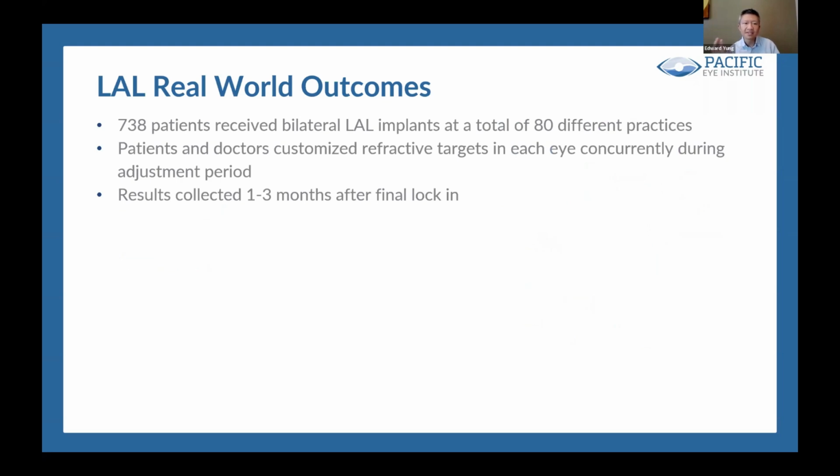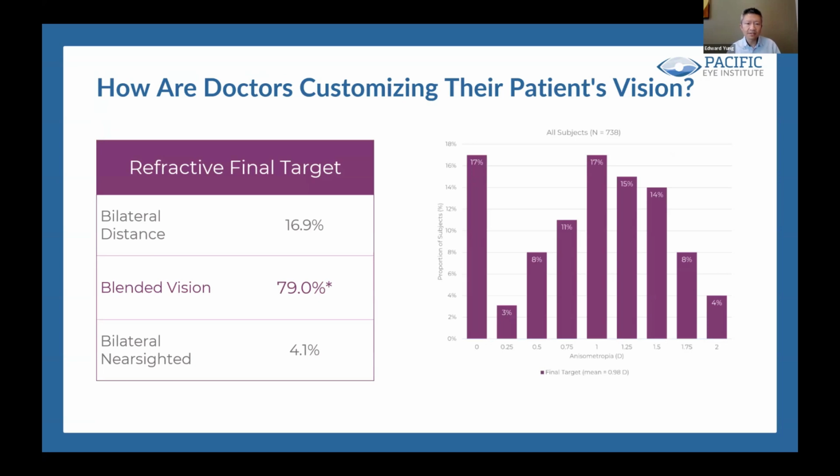So they took about 738 people who underwent the bilateral implantation of the light adjustable lens out of a total of 80 different practices. This is actually the IDE study that got the light adjustable lens approved in the United States. They collected results 3 months after the final lock-in visit, and they customized each patient to what they wanted to be able to see after the surgery. And so these are the results.